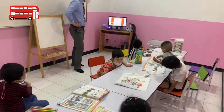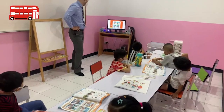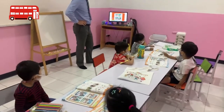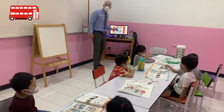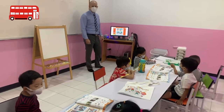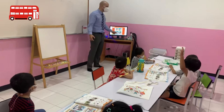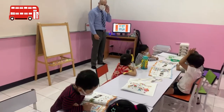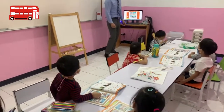Now trying the sight words. Sight words. Want. This. My. Okay, so everyone, say with me. I want a hot dog. Tanya, eat hot dog. Say, I want a hot dog. No, not like that. I want a hot dog.